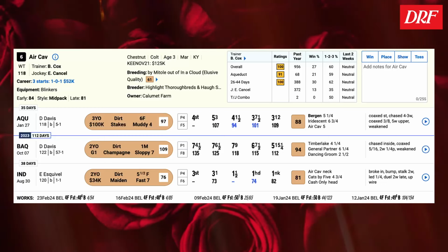Came off the layoff last time in the Jimmy Winkfield and was no match for stablemate Bergen, who's back in here, finishing a dozen lengths behind that rival. He's going to press on trying these tougher spots, but feels like this would be a big reach for Air Cav.